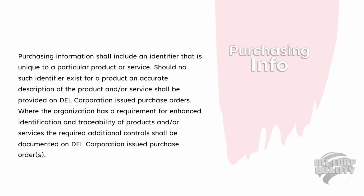Purchasing information shall include an identifier that is unique to a particular product or service. Should no such identifier exist for a product, an accurate description of the product and/or service shall be provided on Dell Corporation issued purchase orders. Where the organization has a requirement for enhanced identification and traceability of products and/or services, the required additional controls shall be documented on Dell Corporation issued purchase orders.